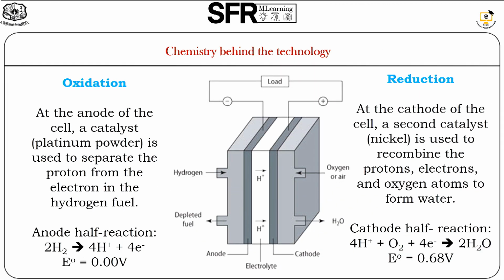So what is the chemistry behind this technology? Oxidation takes place at the anode and reduction takes place at the cathode. At the anode of the cell, a catalyst, which is always a platinum powder, is used to separate the proton and the electron in the hydrogen fuel. And at the cathode of the cell, a second catalyst, nickel, is used to recombine the protons, electrons and oxygen atoms to form water, thus creating a potential difference of 0.68 volts.